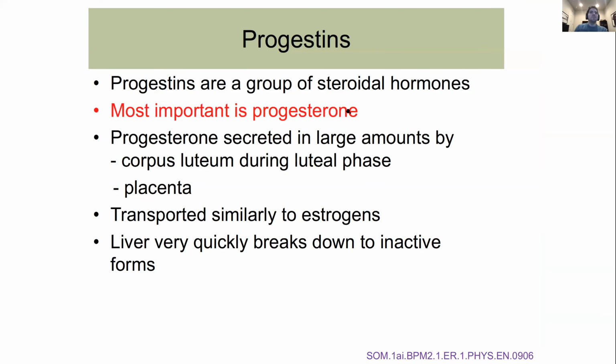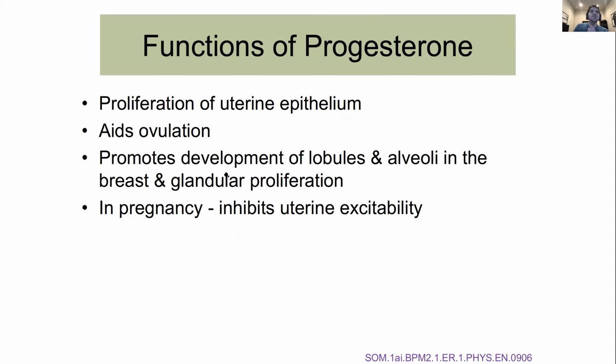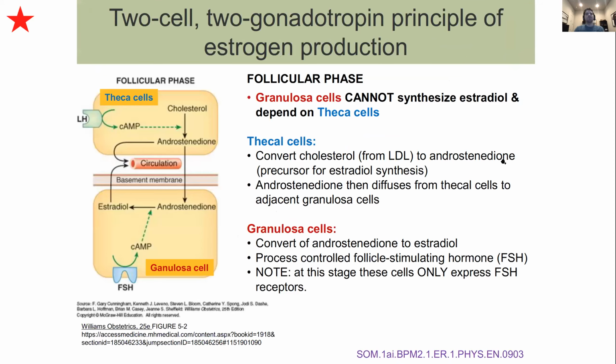Now, progestins, mainly progesterone, are also important. So you see that secondary spike. The follicular phase has the estrogen, and then as it dips down, you have the luteal phase with progesterone. Luteal referring to the corpus luteum, which is going to be what makes the progesterone. But when we get into the pregnancy material, we will discuss that. This is important to prepare the uterus for implantation. This is after that LH surge, when the uterus is ready for potential pregnancy.